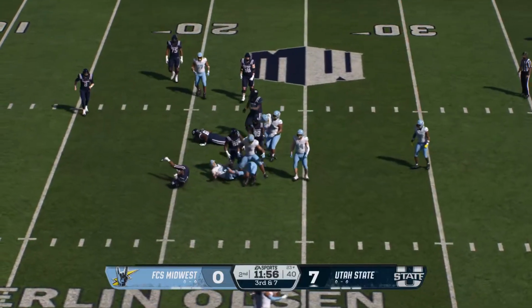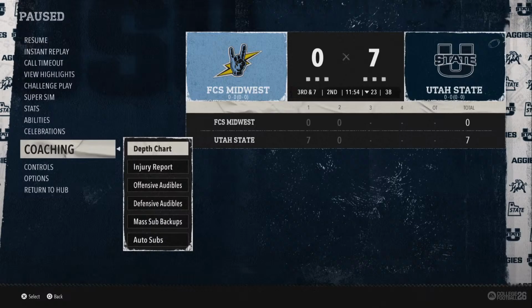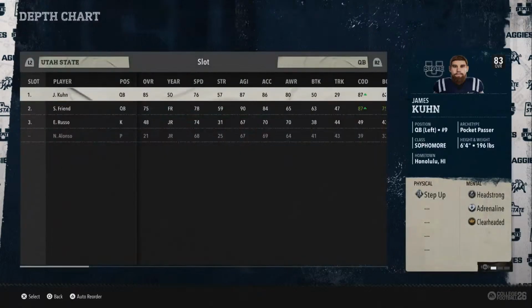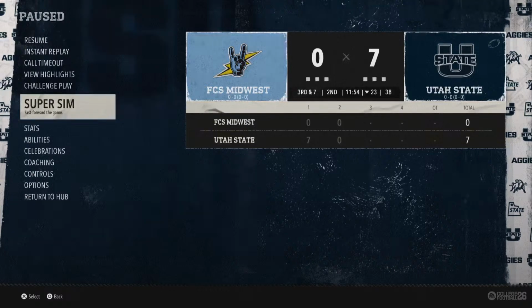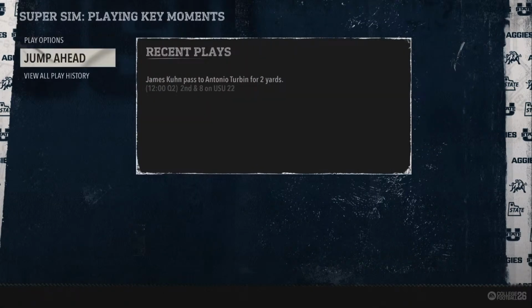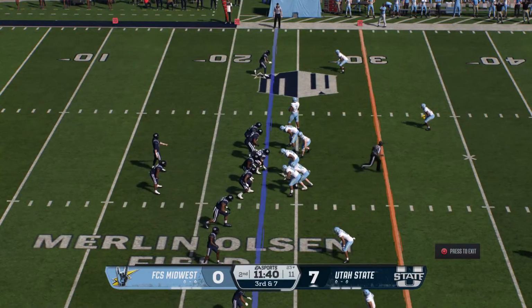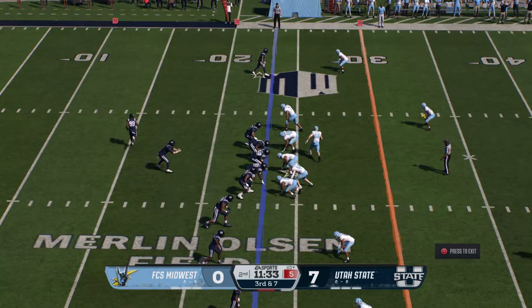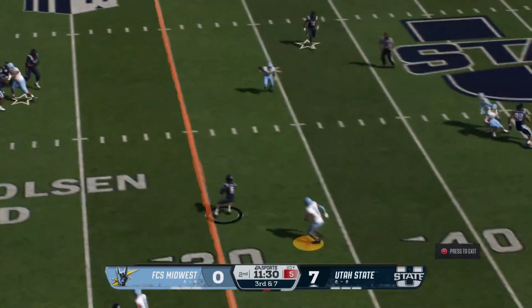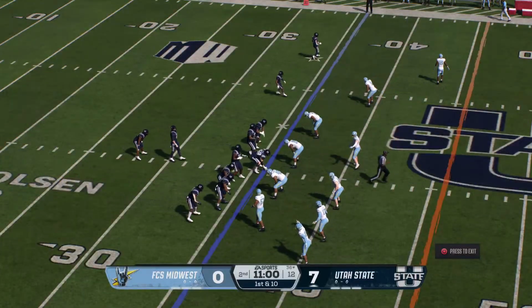Caught in the backfield, it's Turbin. And a good job in coverage there. Just a few. It'll be 3rd and long. Gets the back moving. On 3rd and long, he's going to have to throw for it. Got him downfield. That's the kind of play that can really get you going as they get it out to the 36.